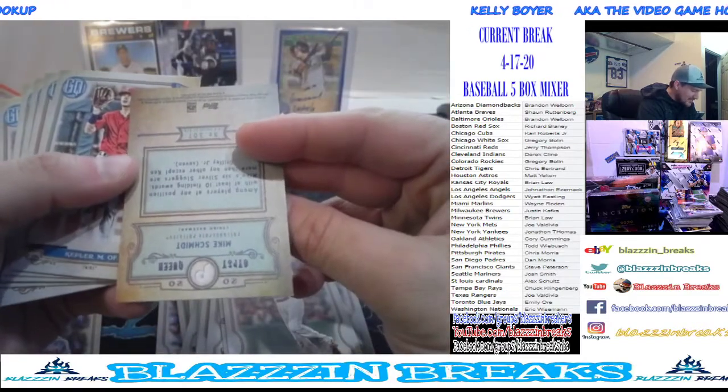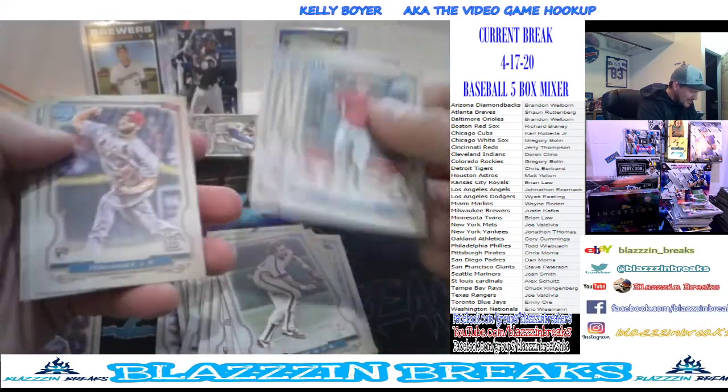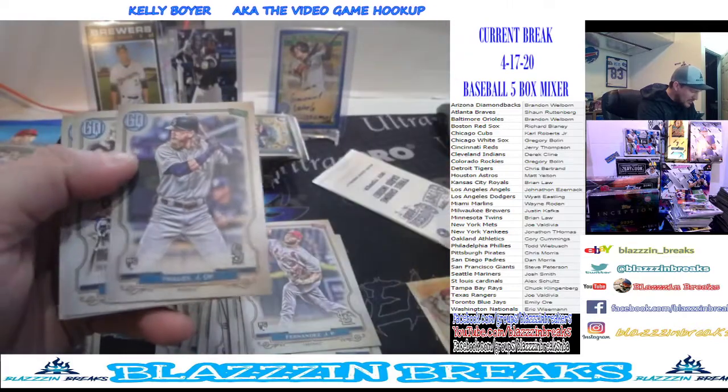Mike Schmidt. That's a cool card. That was my dad's favorite baseball player. And a Trout fortune teller.